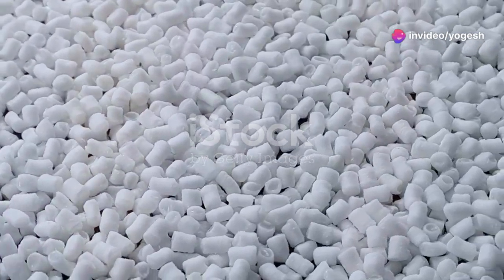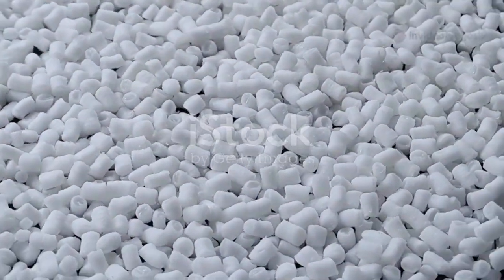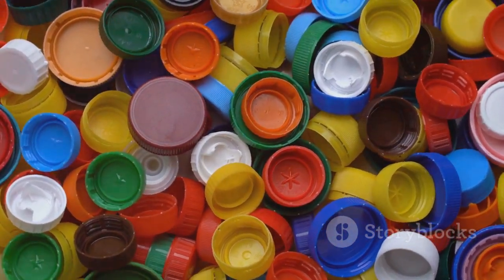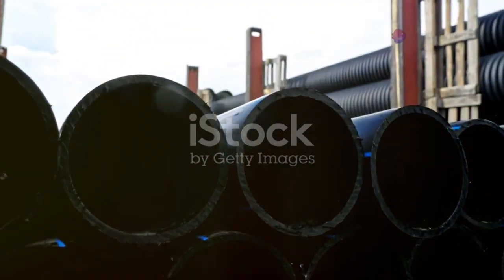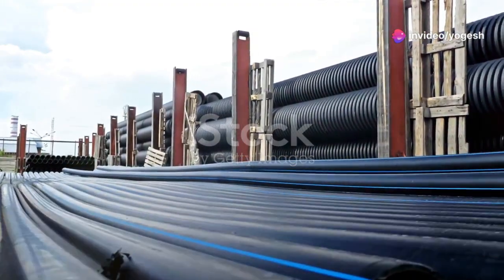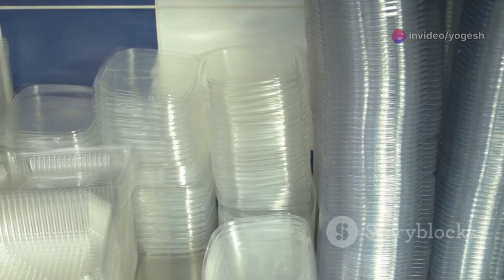Polypropylene, PP, and high-density polyethylene, HDPE, are the kings of cost-effective chemical resistance. PP is famous for living hinges and fatigue resistance. Think bottle caps and food containers. HDPE is strong for its weight, used in bottles, pipes, and playgrounds. Both are tough, flexible, and resist most chemicals. They're everywhere in consumer goods and industry.